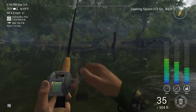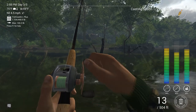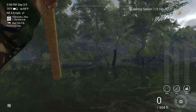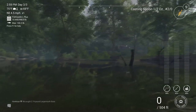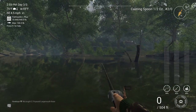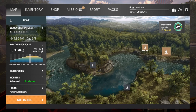There we go. Boy, these guys fight hard. There you go. Good old largemouth bass. Now, I'm going to head over to another part of the map here. We're going to go over to the great parking job, which is right here.